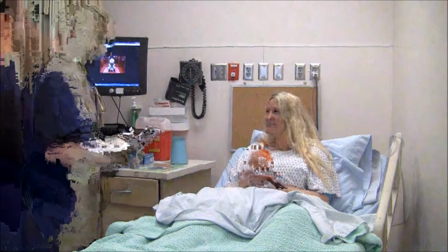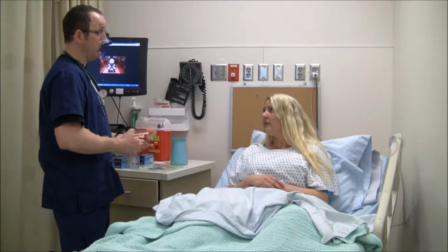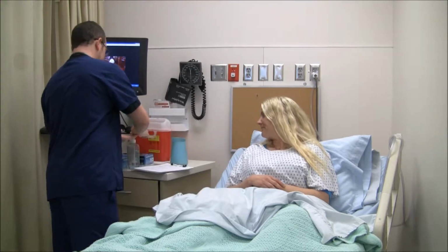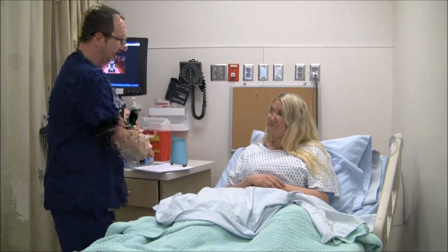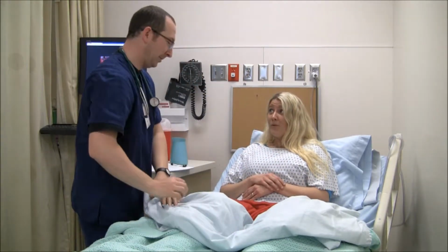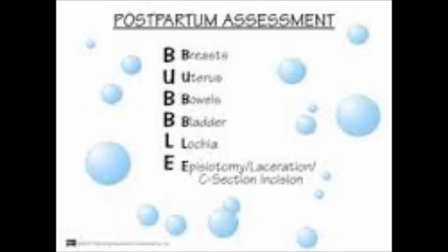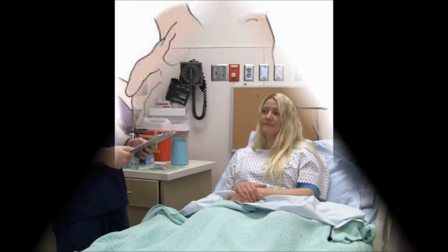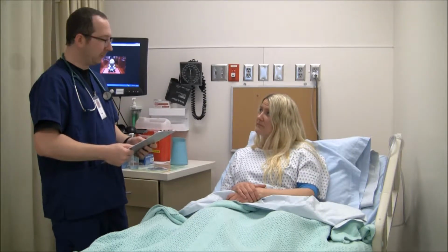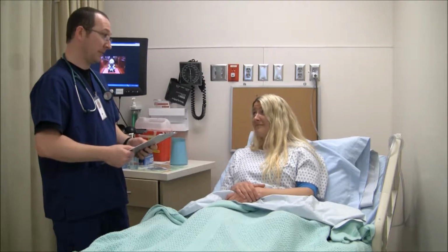Hi, I'm Jamie. So I see that your vital signs are doing well, but I want to assess your uterus and see how things are healing. Okay? All right. So I'm just going to pull down the sheet a little bit. Oh, I see we have some blood. On assessment, I noticed that your uterus is still a little bit soft, and I couldn't help but notice some heavy bleeding with quarter-sized clots.